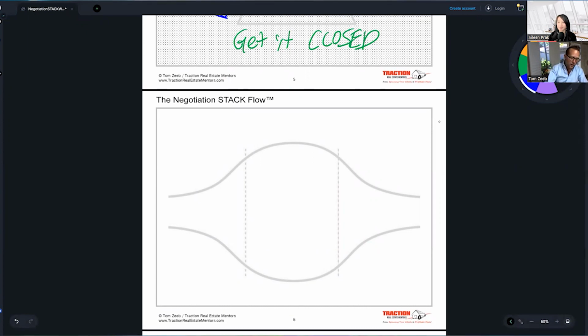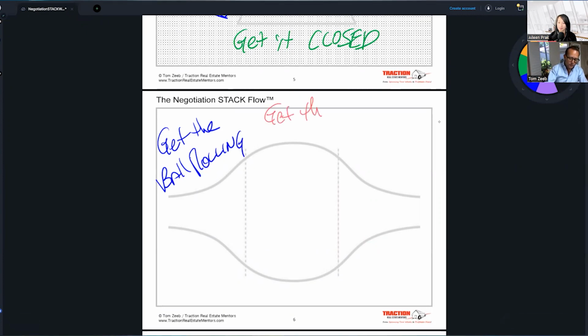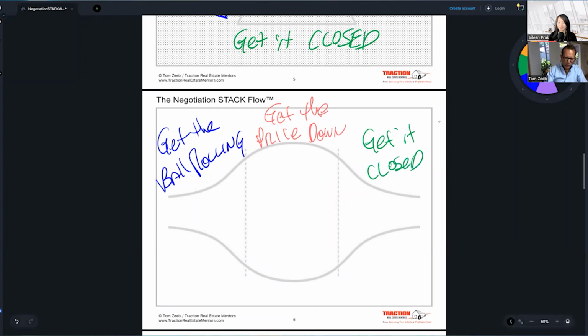You have techniques to get the ball rolling. Then you have techniques to get the price down. Then you have techniques to get it closed. So how does that all look, and where do you spend time on that? For each of these, there are basically 3 sections. So here's what I'm after.